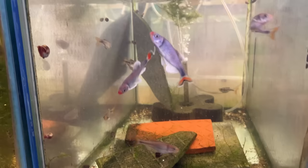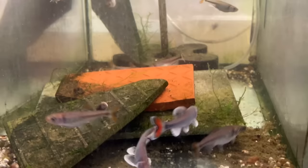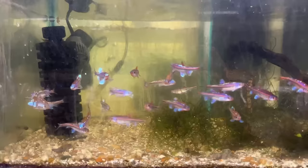They're real pretty. My friend actually took some fry home from these guys. So maybe we'll get an update on me getting these one day. Because Derek was actually nice enough. These guys aren't protected. These are just for fun. So he gave my friend some of these fiery back shiner fry. And I took home these spectacular looking rainbow shiners. I got some fry from these.